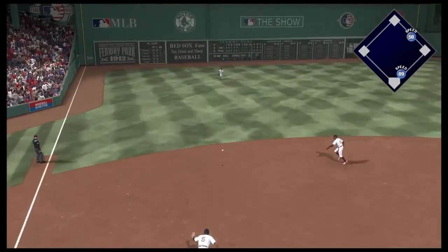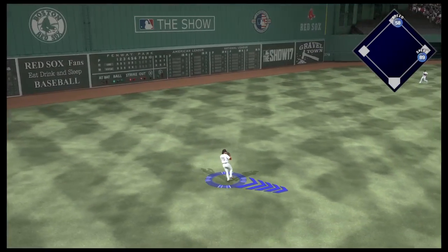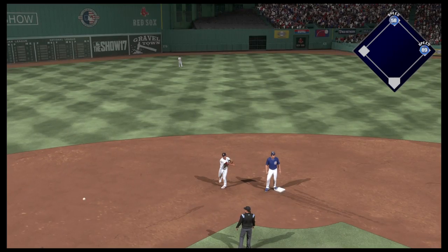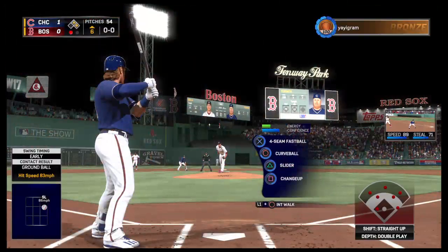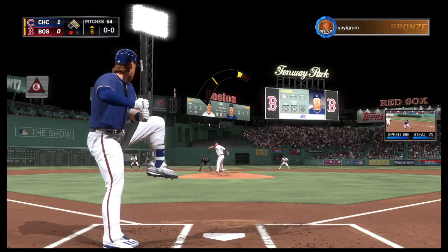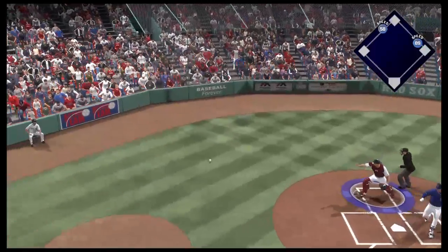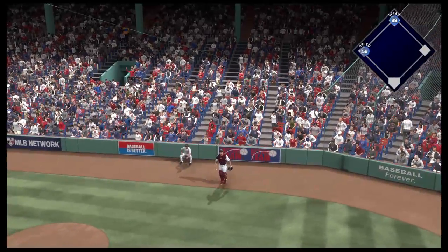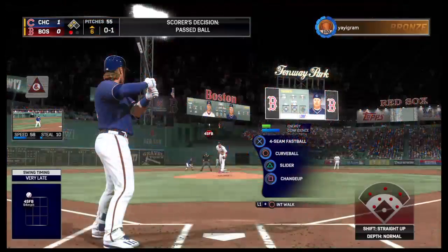On the ground to third. And that finds its way through for a base hit. Ready for another shot now. Justin Turner. Third trip to the plate for him here tonight. 0 for 2 at this point. And now this kicks off the glove of McCann, and this will be scored as a passed ball. So now 2 men in scoring position.